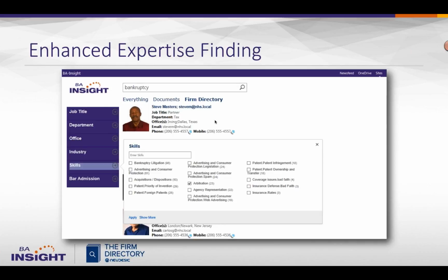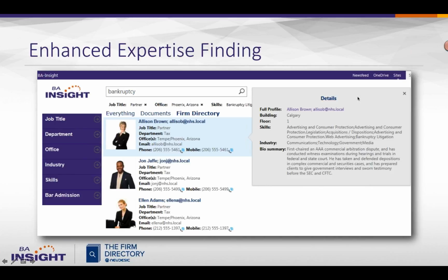So the next slide, we go into the skills. This is where that skills taxonomy comes in, and we'll talk a little bit more about this later, but the ability to really hone in on that specific legal skill that you're looking for, and having that kind of taxonomy applied to all of your firm's attorneys and employees, is a great benefit to whoever's looking for experts.